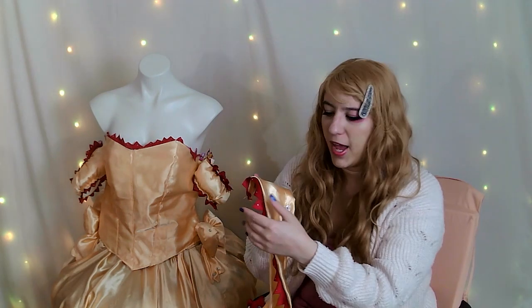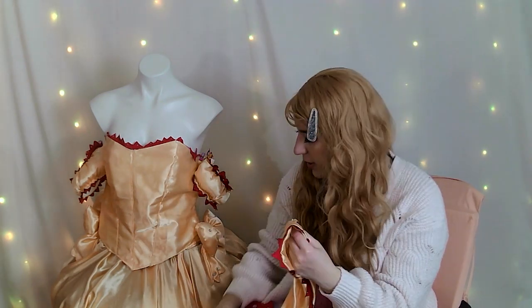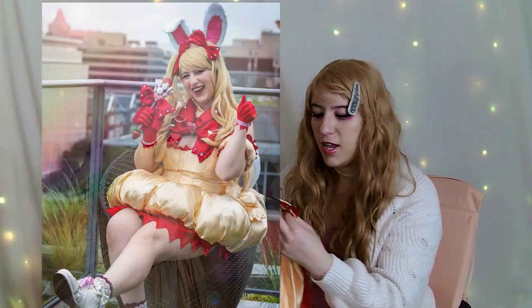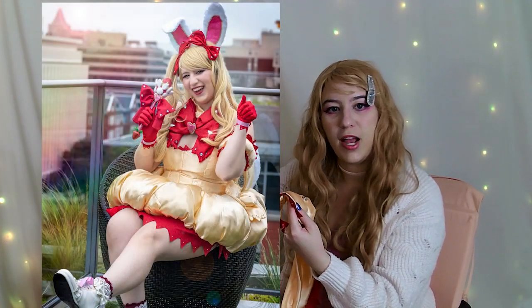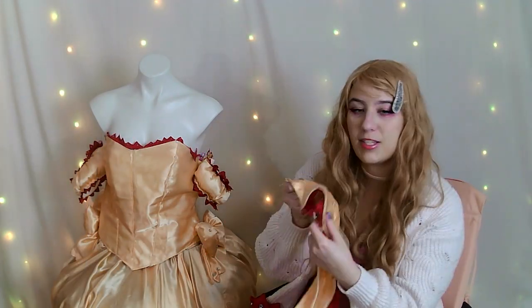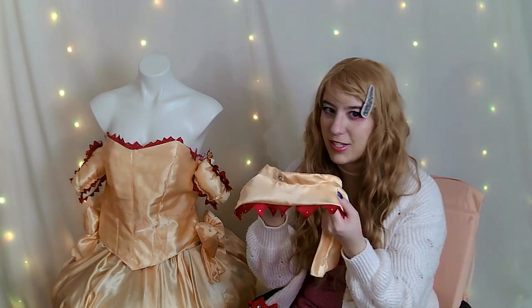It's very soft and very comfortable to wear, because on the skirt, although I don't know if it'll show on here, I may have to move the camera later, there is a bunch of this around the bottom of the skirt as well, so that was going to be touching my legs all day, and I didn't want something really stiff and scratchy. Same thing with this being around my neck. I do not like stiff and scratchy.